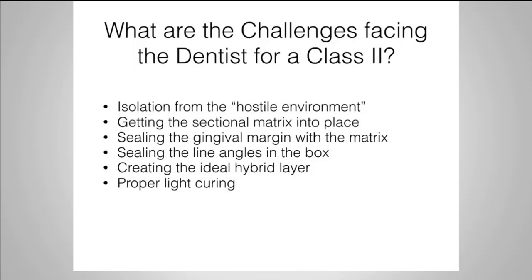Proper light curing. Unfortunately, we're not going to go over that too much tonight, but in my point of view, this is definitely one of the areas in dentistry where we need to spend a little bit more time and make sure that a lot of the restorations we're doing today are being adequately cured. I'm not necessarily sure that's true on a day-to-day basis, so curing lights are very important.